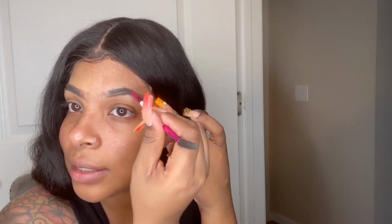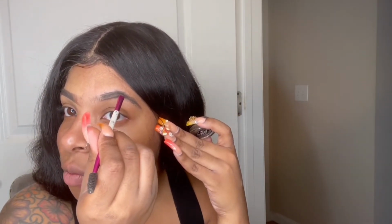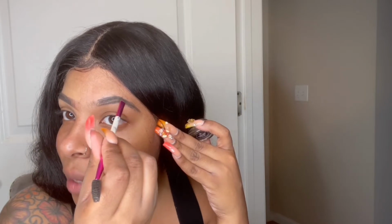Once you get to this part right here, again, I have extra hair that I have to cover up because my eyebrows are not done, so that's why it's a little thick right now, but we're gonna fix it. Don't get scared. We're gonna fix it. And then we want to start connecting and making this part thinner. You don't want to match it. You don't want it to be too thick right here. You want to make it as thin as possible, like you're drawing a wing on with your eyeliner. You want it to connect. We're gonna clean this up with concealer and make it look like an eyebrow.